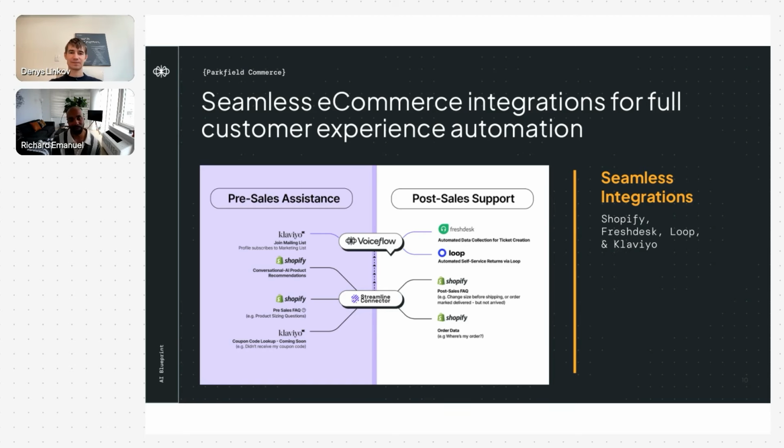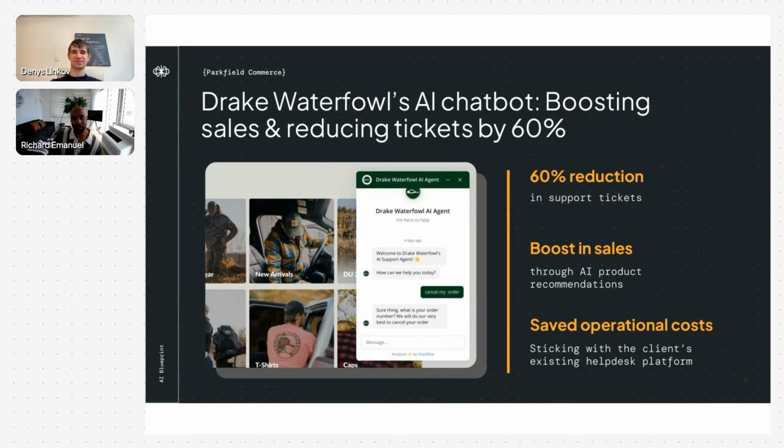So that's really cool. With Drake being live for 4 weeks, we saw 60% reduction in support tickets, which is phenomenal. We saw a boost in sales through AI recommendations, and obviously a huge saving in operational costs.